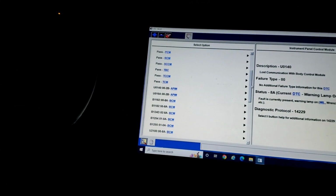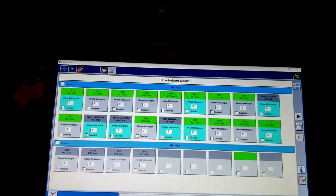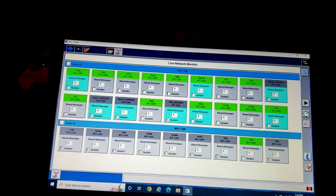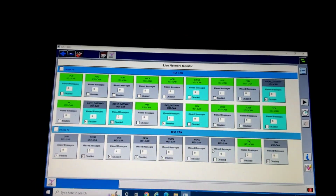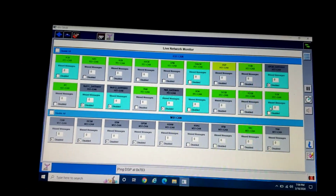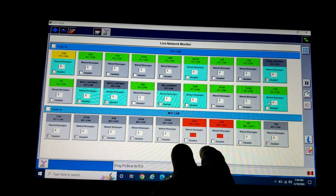Now what I'm going to show you next, well, let me show you something in here quick. Go to live network monitor. We can go in here, and we're going to go to medium speed CAN. We know we have high-speed CAN and medium-speed CAN. Let's hit play. It's pinging all the modules. This one's going to go red, and that one is too.